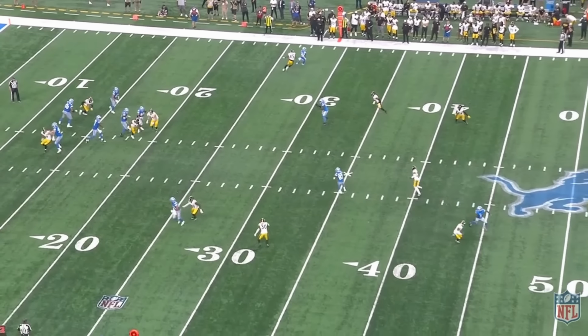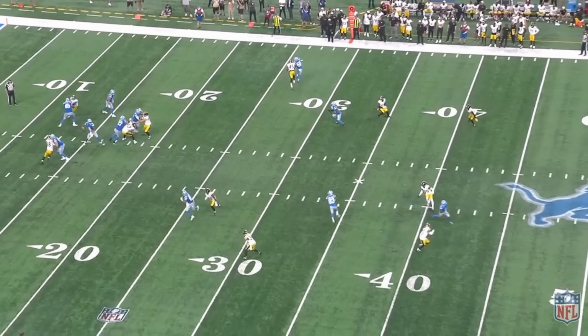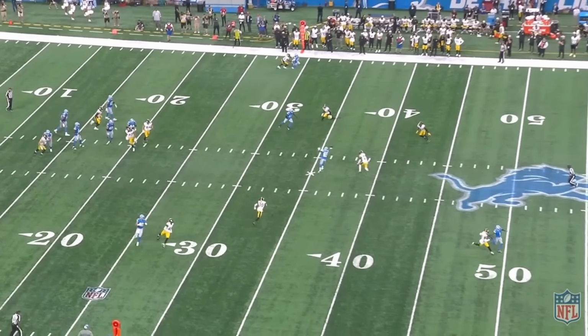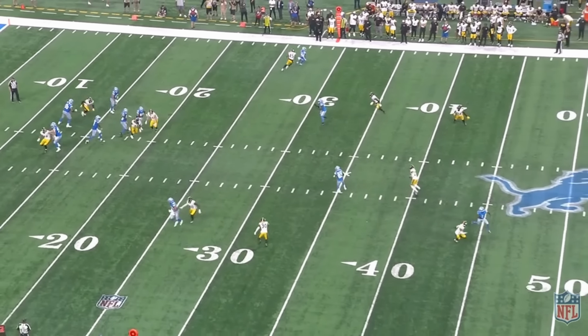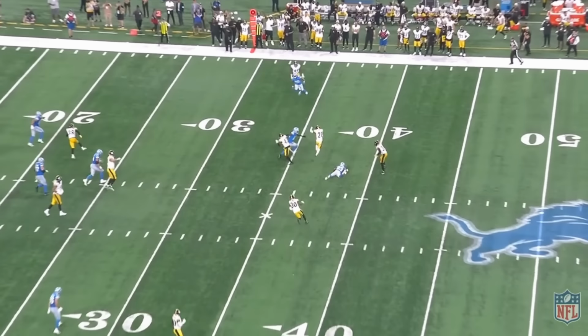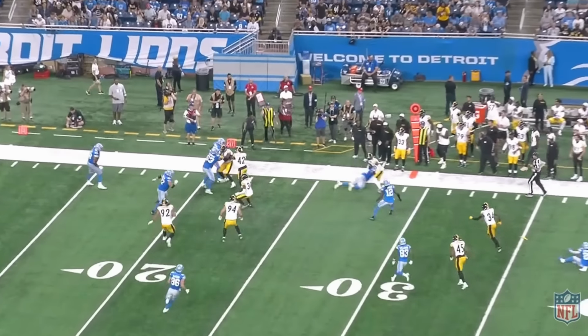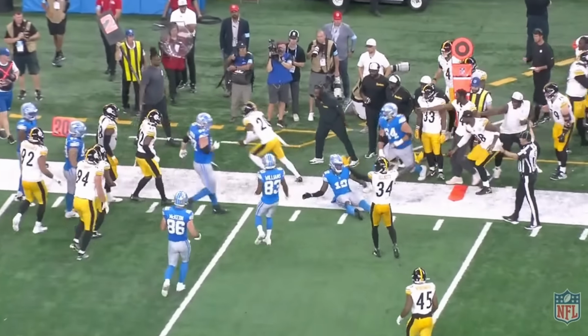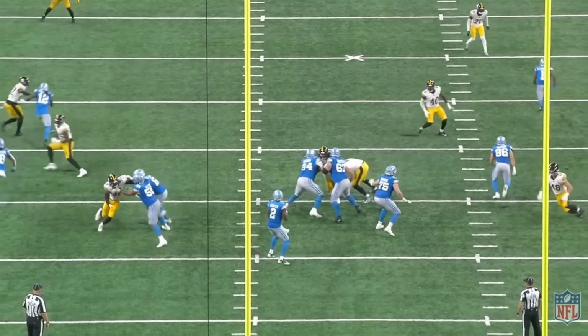Patience, win. All right, he creates all sorts of separation at the top of that thing. Instead, we come down here and 83 decides he's going to settle down when he's wide open running across the middle of the field. So kind of unfortunate on 3 levels. The snap is not good enough. The quarterback plays it a little too quickly. We don't give the guy a chance to the left. And then the wide receiver 83 does us dirty.